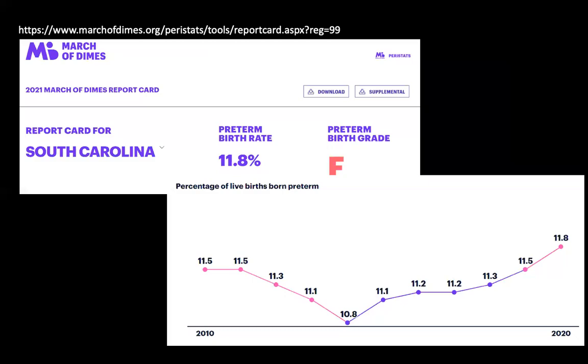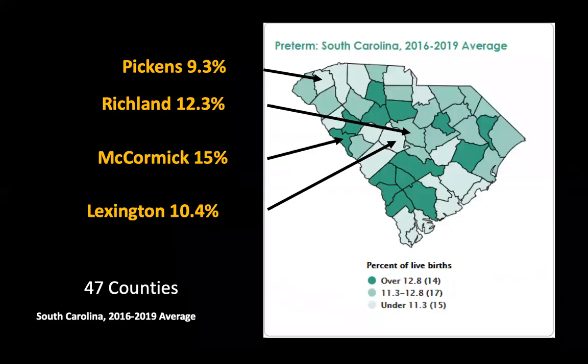And to take it to the next slide, it breaks it down on county level in South Carolina. And you can see, at least here in the Midlands, the middle light green is the 11.3 to 12.8%. And then we go from a low in the upstate of Pickens at 9.3% to a high in McCormick County of 15%. So it's variable, but frankly, all across the state, we are higher than that national objective that we are trying to strive for.